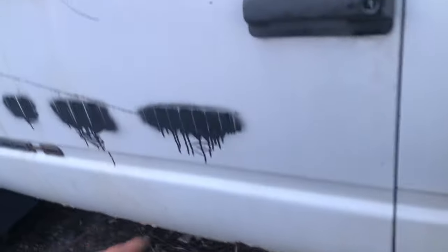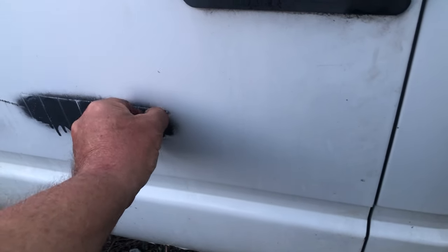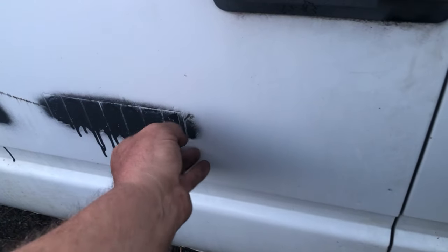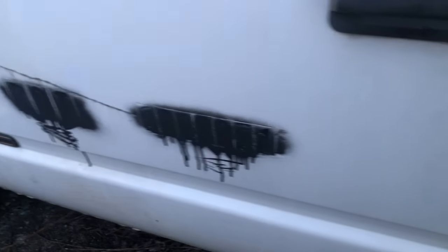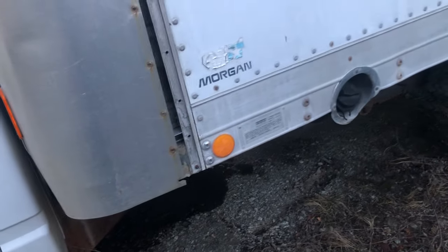I want to get a heat gun and peel these stickers off. Take that paint off of there. A bunch of minor things like that, but yeah.